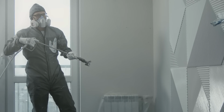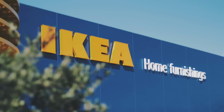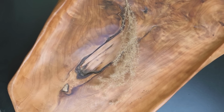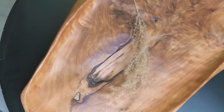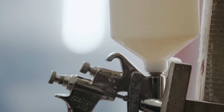So oftentimes these pros, they're spraying your cabinets with the same stuff that IKEA uses, or Crate and Barrel, or Restoration Hardware. These are industrial coatings that manufacturers use if you're going with, let's say, a lacquer, which really is my top recommendation when it comes to cabinet coatings. That's just from my experience. So yes, spraying is your optimal path, but rolling and brushing can be done as well. Just keep in mind that your results may vary in those cases.